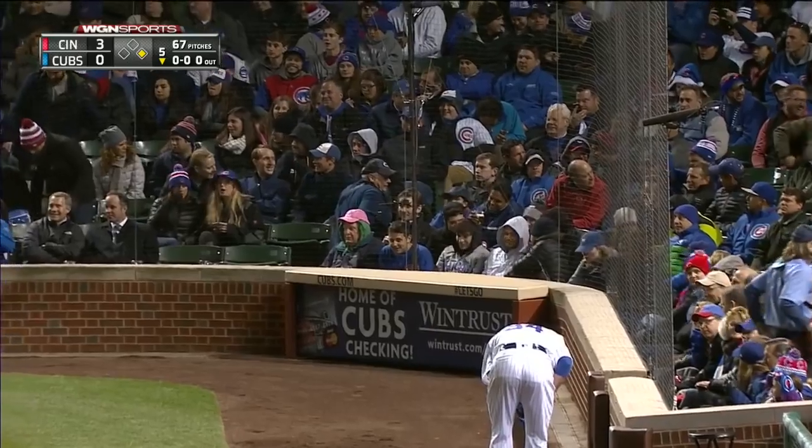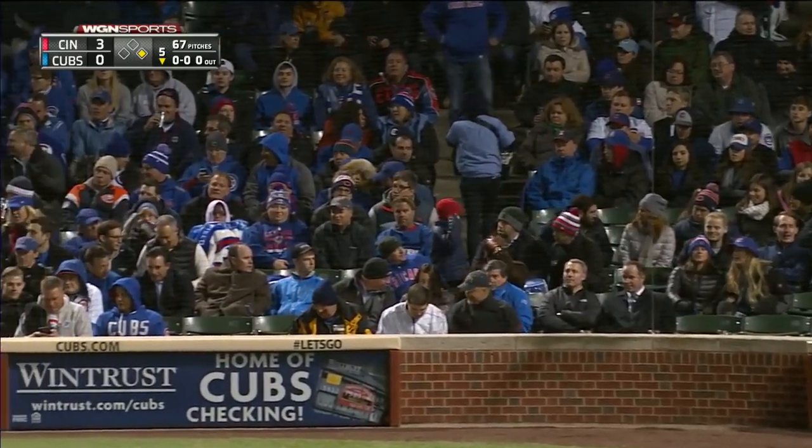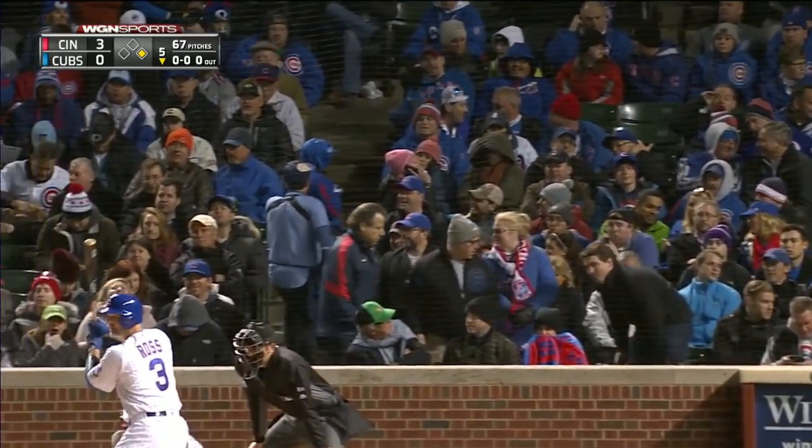Rossi in his first at-bat walked. And then after that, Jon Lester also walked. Cubs had something going, but couldn't get anybody aboard. Couldn't get anybody home.